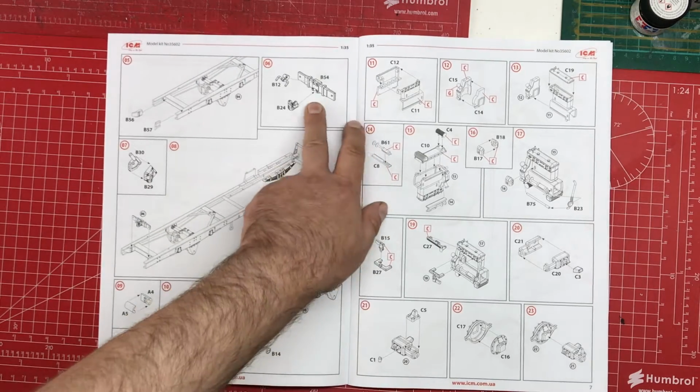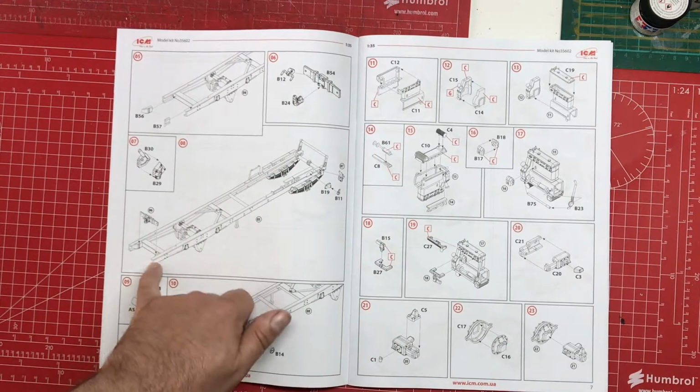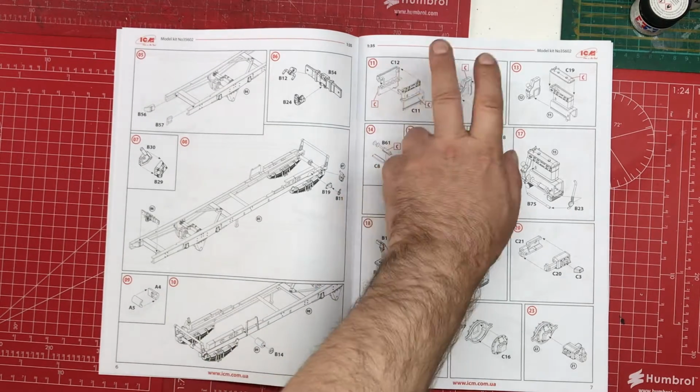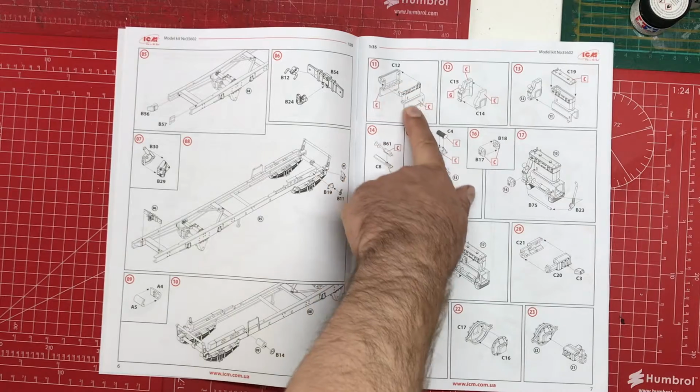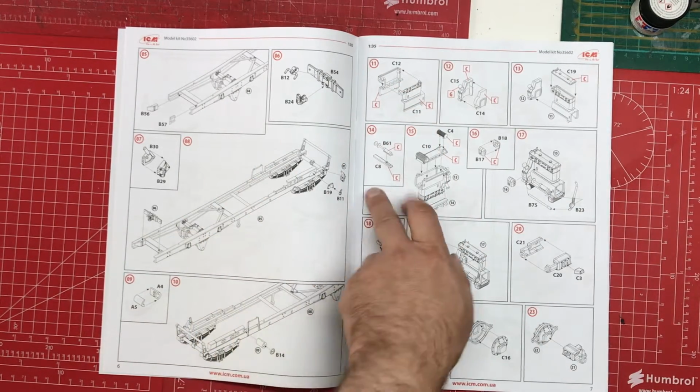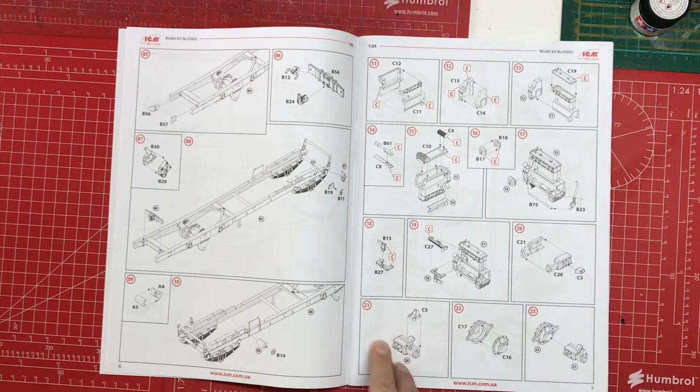Then we're building what looks like the tow hook, putting that in place, some other bits and pieces, and then step 11 we've got an engine block going together. So we have got an engine, that's really nice. We can see that being built up.